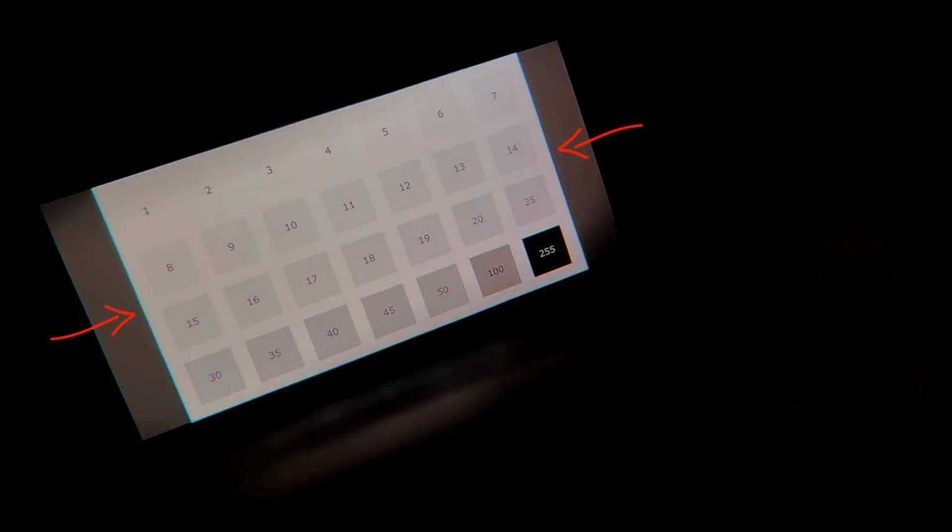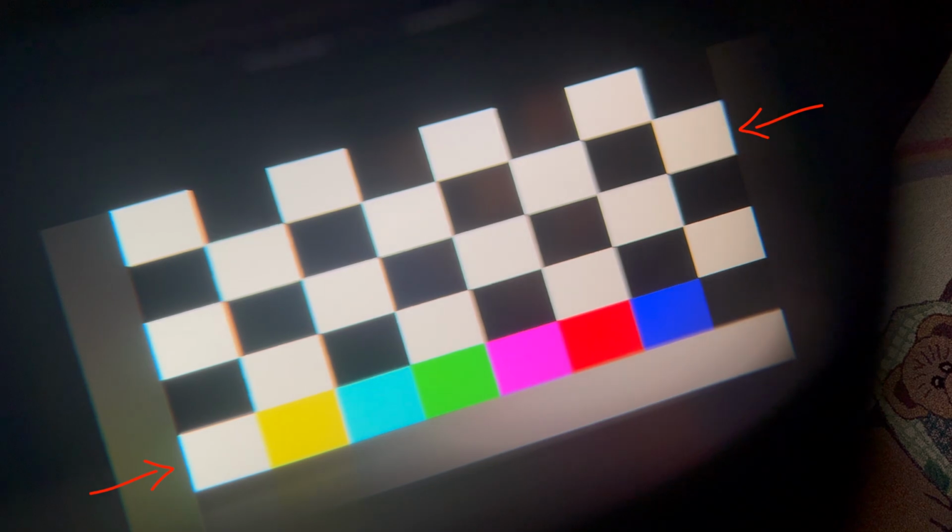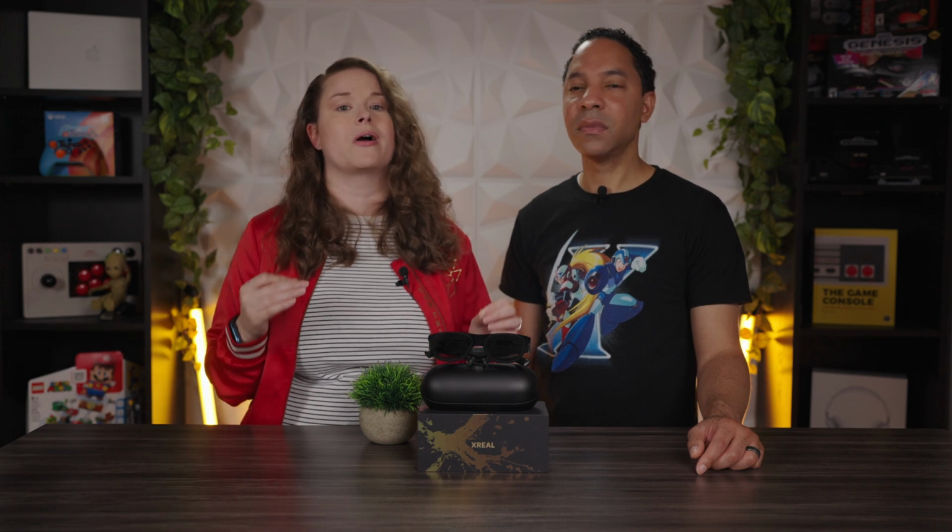Dialogue is crisp and clear, and with the display, there's no fringing or edge blur, no bubbled sides. Now, it's not all good. There is some chromatic aberration on the sides. Now, it's a small strip. It's barely noticeable if you're not really looking at it, but it is there. And you also notice a little chromatic aberration around the text as well.